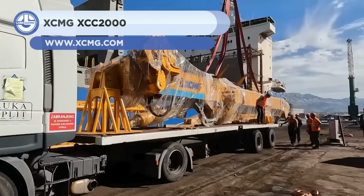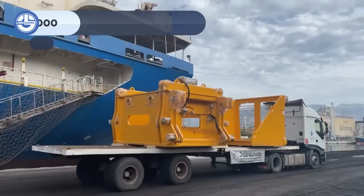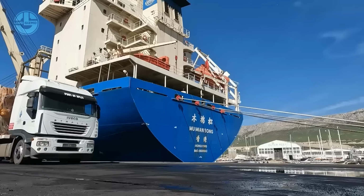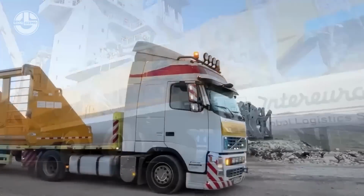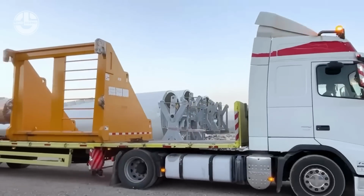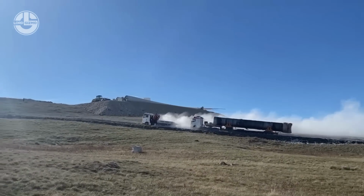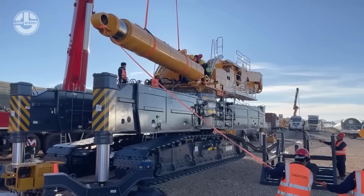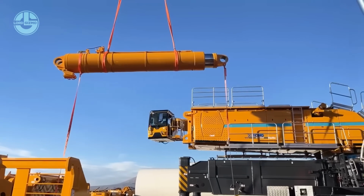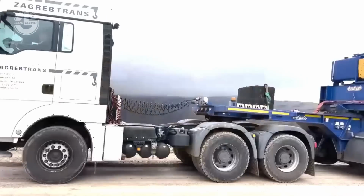Next, we have the XCMG XCC2000. A Chinese company, XCMG Group, built this heavy-duty telescopic crane. It has a maximum boom length of 81.4 meters and a maximum lifting capacity of 200 tons. The crane is adaptable to a wide range of applications, such as the building of infrastructure, the completion of industrial projects, and the execution of operations related to the energy industry.